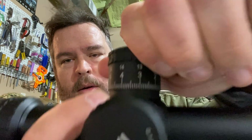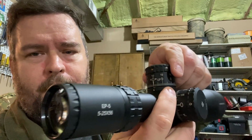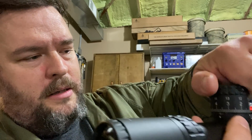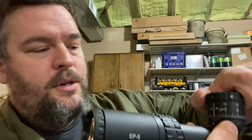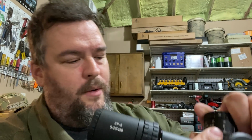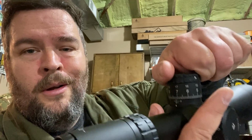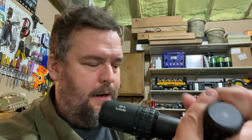The turrets, guys, very robust, okay? This is in mils. We have a minute of angle version as well. Okay, so you got 0. Every 10th mil is marked. When you get into your double turn, it's marked up on top of there, which is a feature they didn't have on a lot of stuff back when I started getting into it, like the Schmidt does. So you can still just look at it and you don't have to add, which is nice, okay? And you got a decent amount of adjustment on here too.